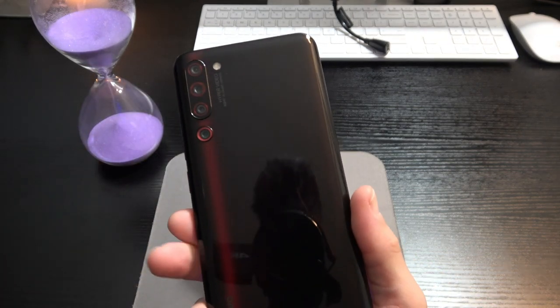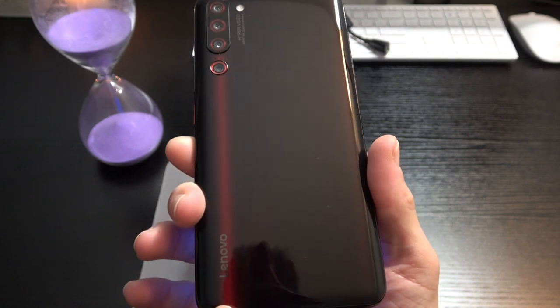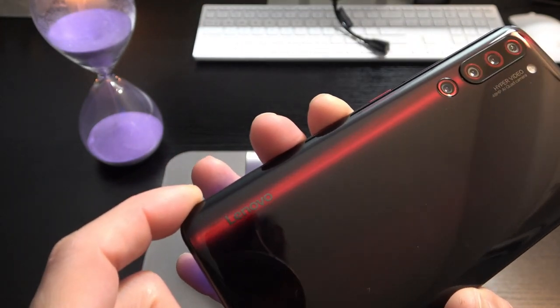Now, if we move to the back of the device and all of that beauty, you can see in that red line right there, there's the Lenovo branding.